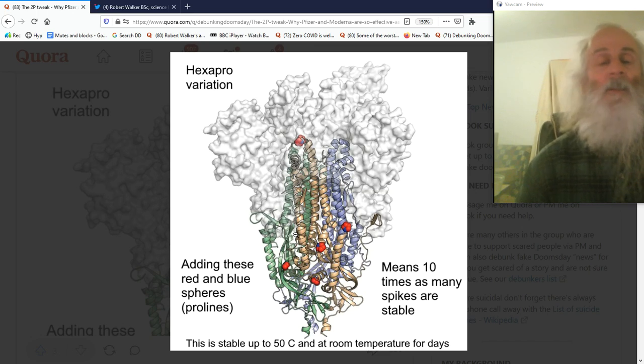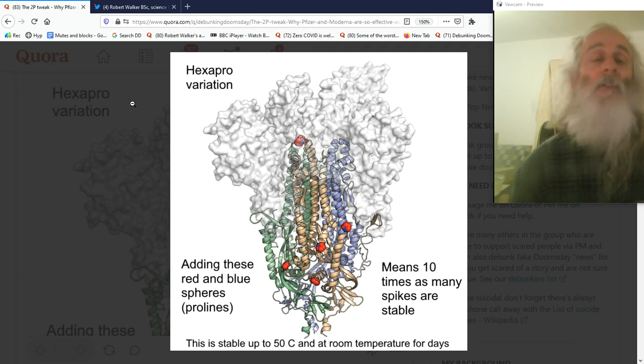And the original 2P one, the 2 proteins one, just had a little bit of rigidity and it stuck it in this kind of broad shape instead of the thin shape. But it only works with some of the spikes. So if you do this, then only some of the spikes end up being the right shape. And so then if you do the Hexapro variation, it turns out that 10 times as many of the spikes are the right shape and are stable.